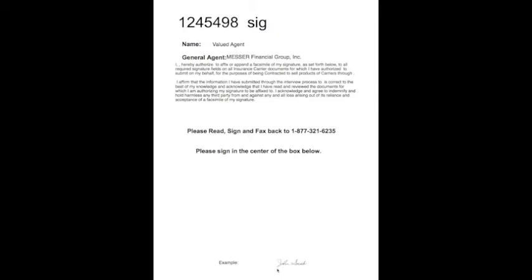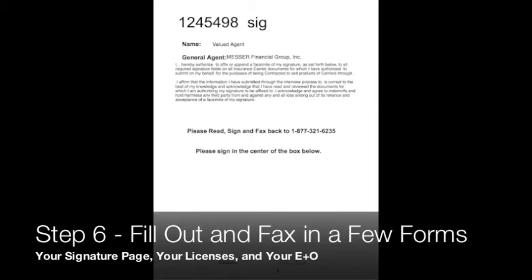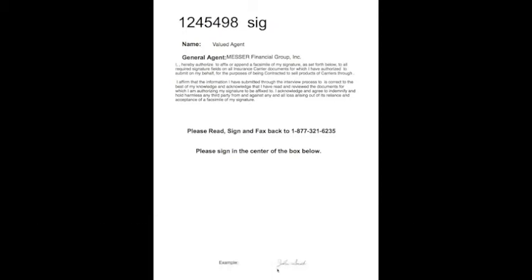so that all of the contracts will have the same information pre-filled into them. Final step you'll need to complete in order to finish your online contract is to fill out this signature page that you see in front of you that acknowledges that your signature will be placed in all of the areas of the contracts that you pre-selected. You will also need to send in your individual licenses or your agency licenses for the states in which you'd like to do business, and also your errors and omissions deck page if any of the contracts that you've selected require errors and omissions coverage.